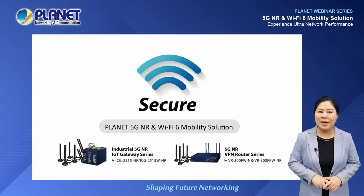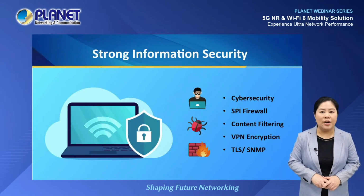Next, we will spend some time to talk about the security features for Planet 5G NR and Wi-Fi 6 solution, as it is crucial to provide a safe network while enjoying high-speed transmission. Planet 5G NR and Wi-Fi 6 solution provides strong information security for 5G networks, including cybersecurity, SPI firewall, content filtering, VPN encryption, TLS, and SNMP.